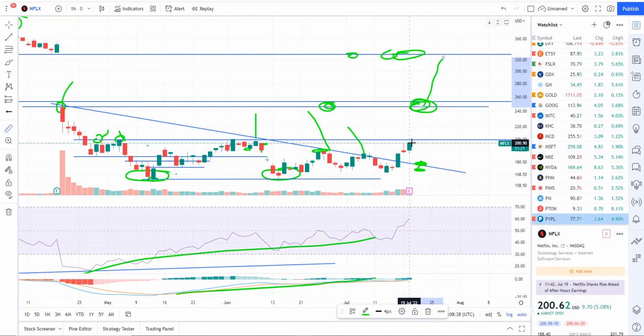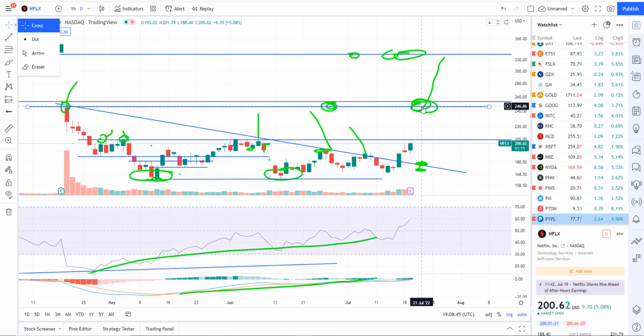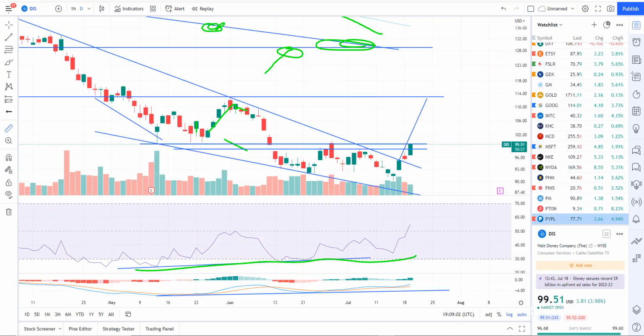I mean, that would be a huge move. Let me see how big of a move that would be. Yeah, that's not going to happen in one day, most likely. But we could easily see this thing gap right up here to about 246.50. Okay, that's how I'm playing Netflix.